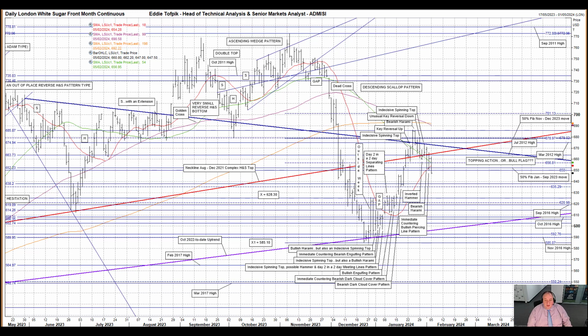Okay, so why is the dark blue neckline stroke trend line important? Well, this all goes back to the late August to early November 2023 double top. Back then, the market broke down through the neckline of this double top with the following potentials below. Primary target X down in the 628.30 zone, the secondary hard reach target X1 down in the 585.10 zone.